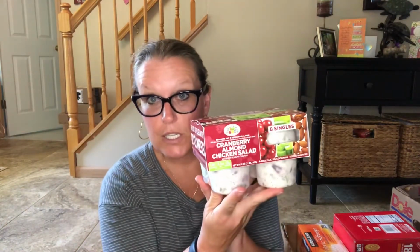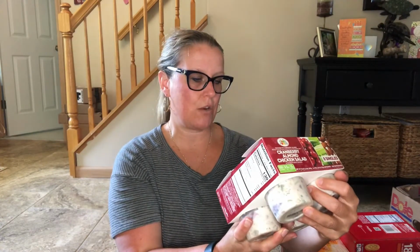I also got these cranberry almond chicken salad individual portions. There are 8 of them in here. And I thought these were good to try. I've never tried them before, but they looked pretty good that I can throw them in my cooler for lunch with some crackers. They show it with nuts and celery and cranberry in it. So cranberry almond chicken salad. I figured if you put some crackers in your bag, this is great as a light lunch because it's 5,000 degrees outside.